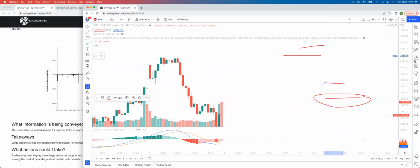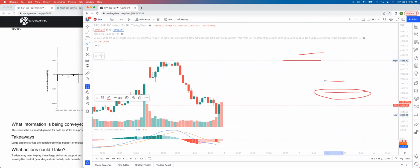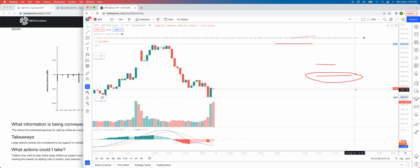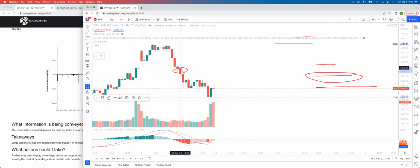It happened. Now T says that we started building gamma at the 3925 and 3900. Basically, what happened there at the late end of the day, right? They started buying up puts here at 3925. They started building put profile right here when we were trading around here, right? Now we didn't even wait here, right? They started building a huge negative gamma. They started buying it here.